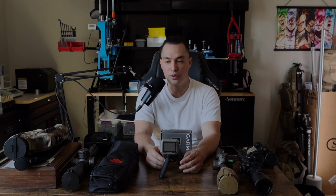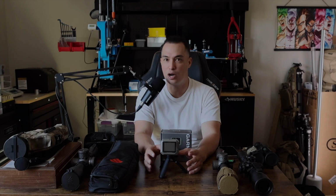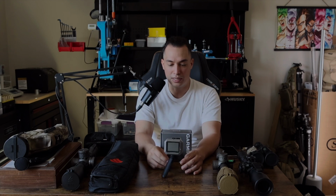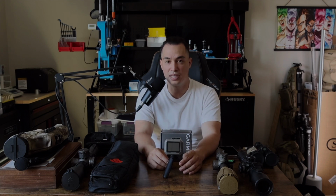And hopefully the Area 419 mount comes in so I could test that all together at the same time. But if not, I'm just going to test it just like this with the little Garmin tripod that comes with it, and we'll see how it does.